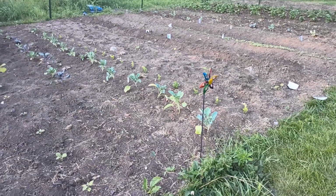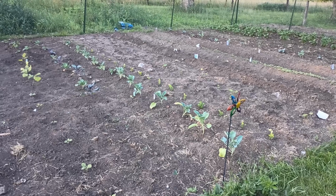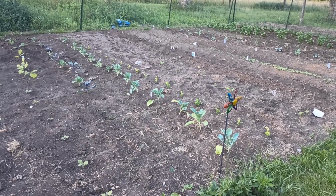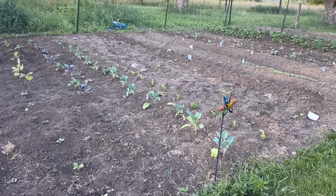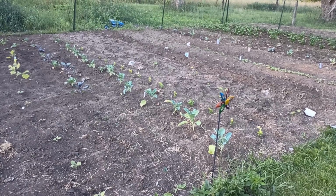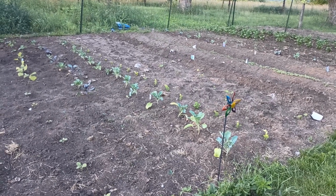And then I have cauliflower. Ended up not being able to find any broccoli, and the broccoli plants that I had were some of the ones that unfortunately did not make it in the move. So I'm unfortunately not going to have broccoli this season unless I get the seeds started and I do a fall planting. So I've got red cabbage.